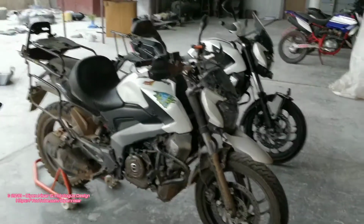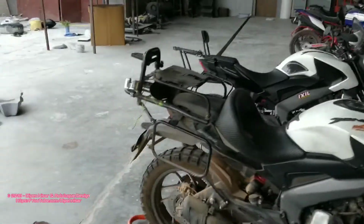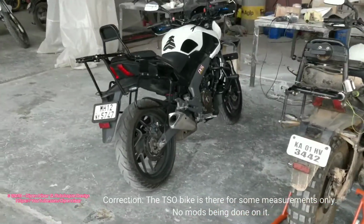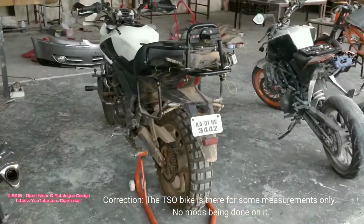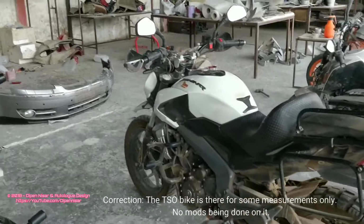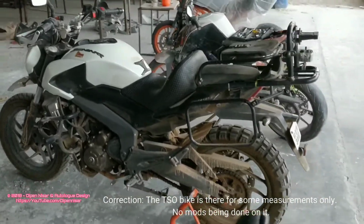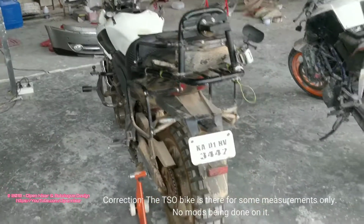So I'm inside the Autologue workshop, and we have the two Dominars here that are being prepared for some touring accessories. I already have put the video of my bike, which is on the left, and this is the TSO bike that belongs to Deepak Kamath sir. Sir was riding the TSO. This is here for some mods on it too.